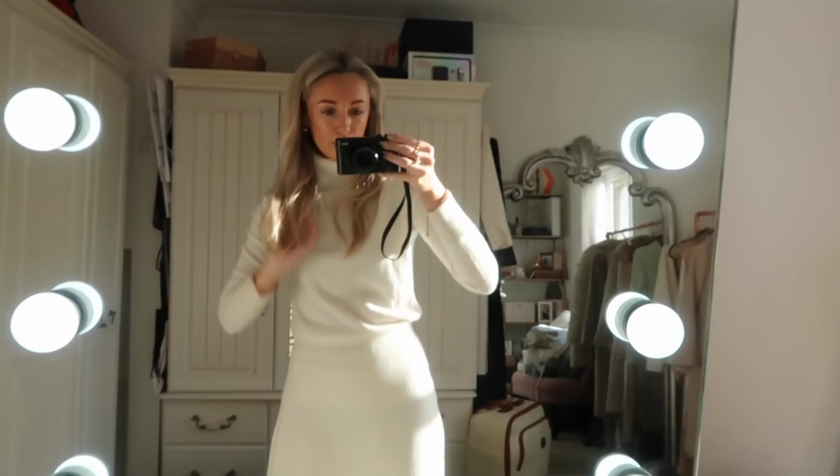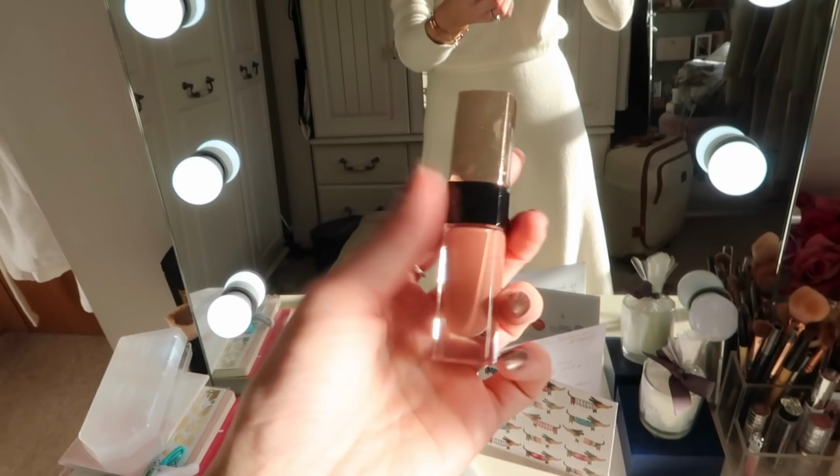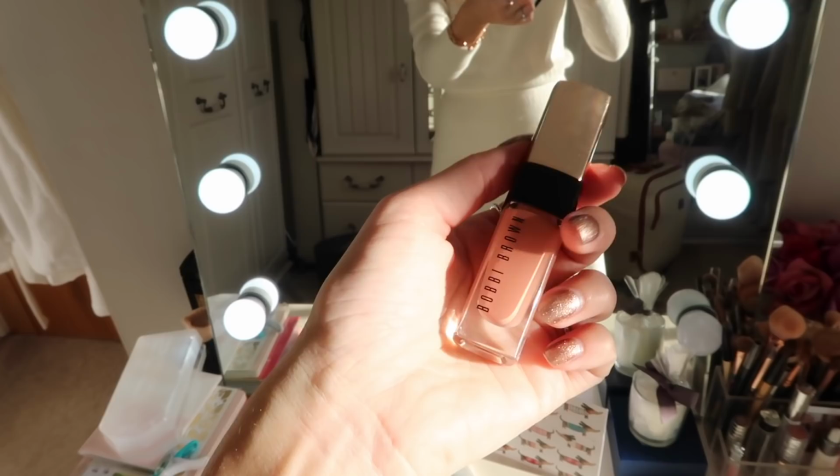Beauty-wise, I have worn this today. This is a Bobbi Brown lip stain. It's their Luxe Liquid Shine in the shade Au Naturals. So that's what I've got on my lips.